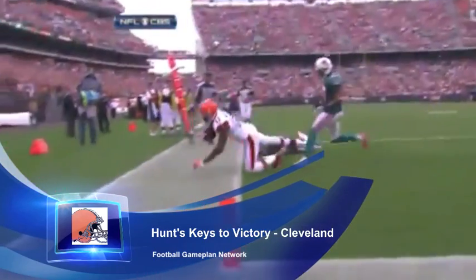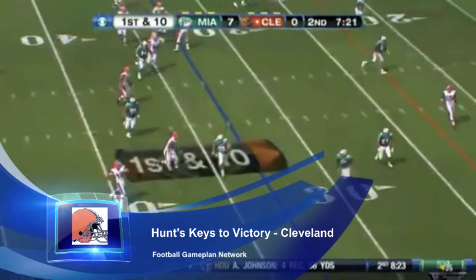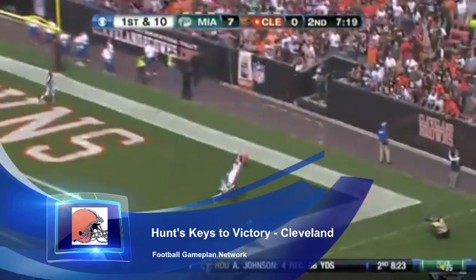Now, on the flanks, these wide receivers have to come to the party early on in the ball game and make plays consistently to catch those short passes and turn them into long gains.